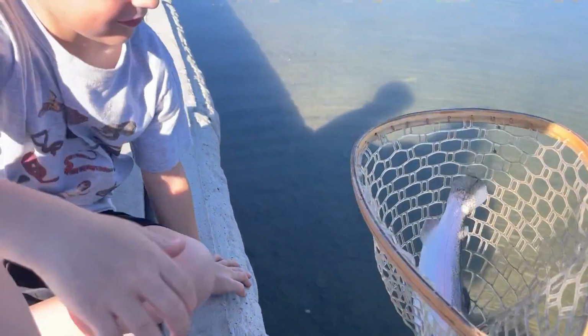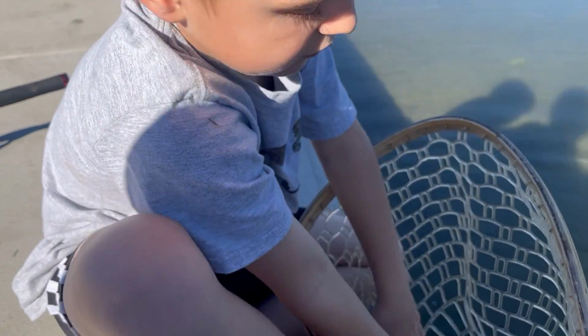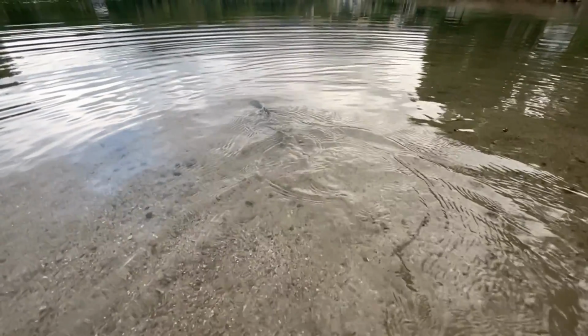Honestly, the best thing to do for a gut hooked fish is to cut the line as close to the hook as possible and then let the fish go as fast as possible. Surprisingly, a fish has a much better chance of survival with a hook in its belly than it does if you try to remove that hook.